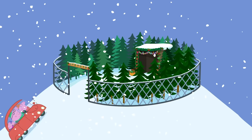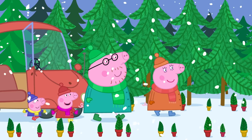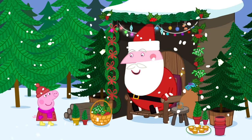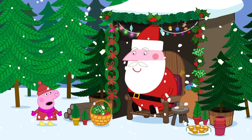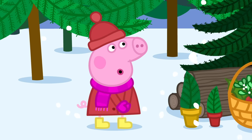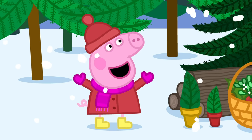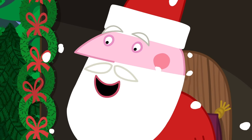Peppa and her family have come to the Christmas tree shop. Look! It's Father Christmas again! Hello? And who might you be? Peppa! You haven't forgotten. Forgotten? No, no, no! Good. So, you will come to the play? Play? Our Christmas play. Of course. I will do my very best to come.